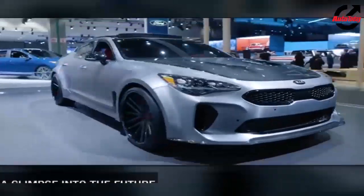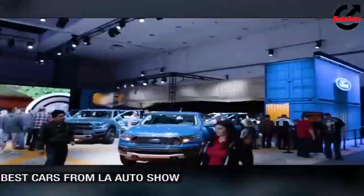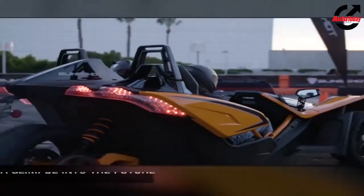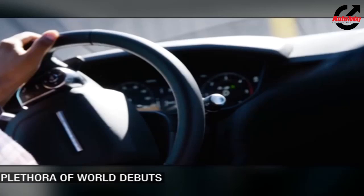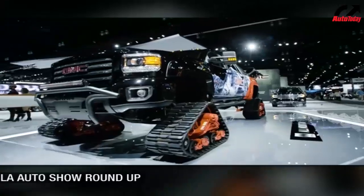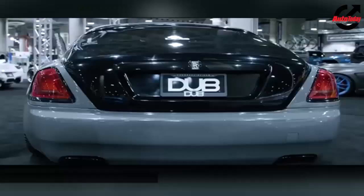Los Angeles, also known as the City of Angels. This sunny California city witnessed the annual extravaganza of exotic motoring that the LA Auto Show is. Spread over nearly 1 million square feet at the Los Angeles Convention Center, the show has been hosted for more than a century now, debuting way back in 1907 in the early days of motoring.